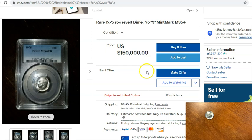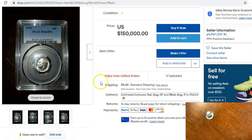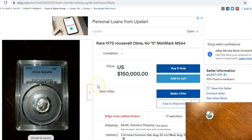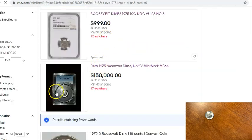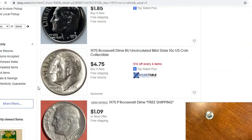$150,000 is the asking price on this with 17 watchers. I don't think any of them are really buyers. They just want to see if the coin sells. $150,000 can cure 99 problems and then some. Money is definitely not going to be one of those problems.